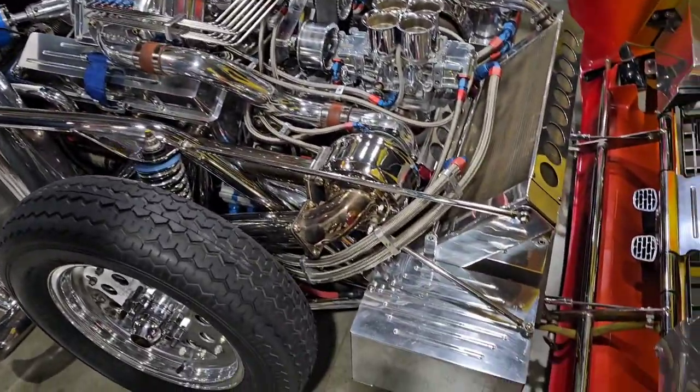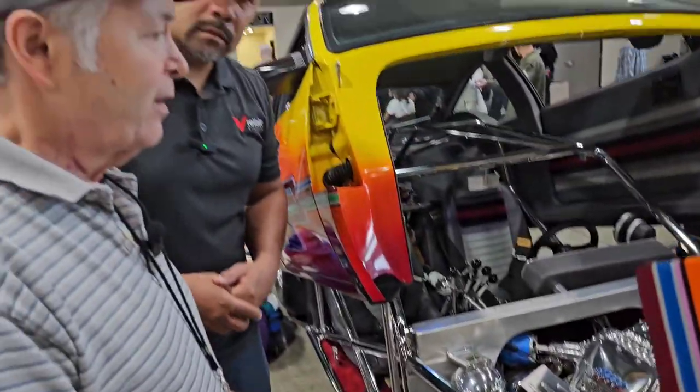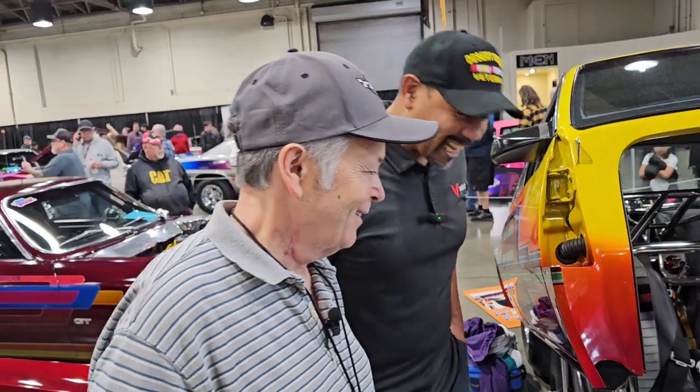Right. And now, how long did it take you to build this car? About 3 years, but it wasn't full on. I took one weekend off. Yeah, one weekend to rest.